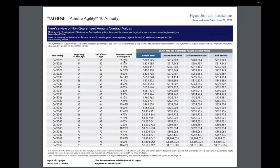The index, whatever it did, 9.66, they take this number and they double it. So they times it by 200%. And that's what they apply to the benefit base every year. So you understand the accelerated crediting to the benefit base.